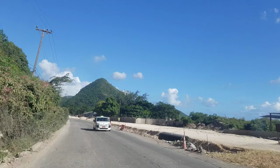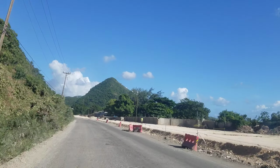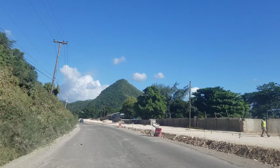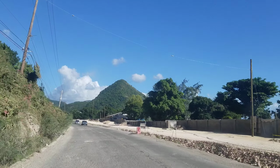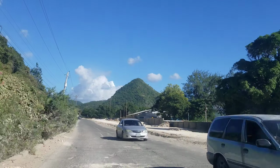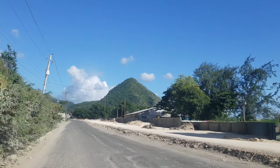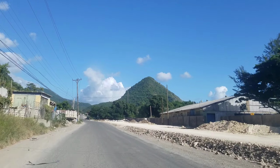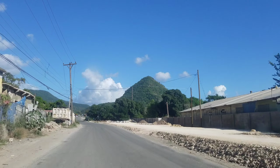Now, this is a very expensive highway. I think it's estimated to cost $120 billion. And it's being built by China Harbour Engineering Company. And they are the ones that build all the major highways in Jamaica now.